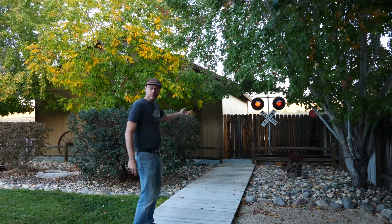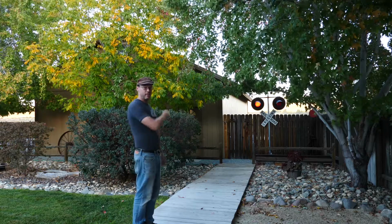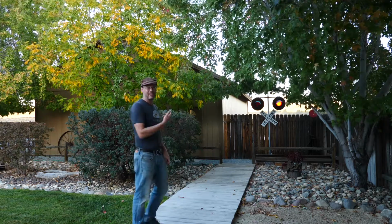Check out, the crossbucks are flashing like they should be when the train's coming. So we'll pretend the train is coming. Looks good, I like it.